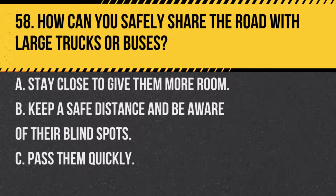Question 58. How can you safely share the road with large trucks or buses? A. Stay close to give them more room. B. Keep a safe distance and be aware of their blind spots. C. Pass them quickly. Answer: B. Keep a safe distance and be aware of their blind spots. Maintaining a safe distance and being aware of larger vehicles' blind spots is important for safety.